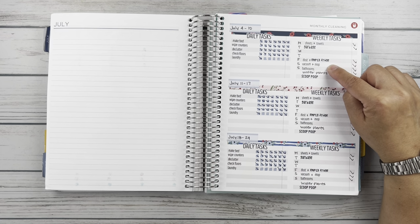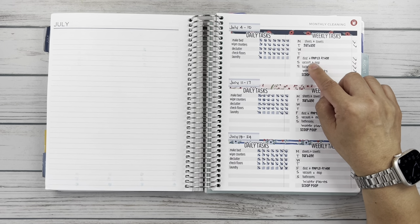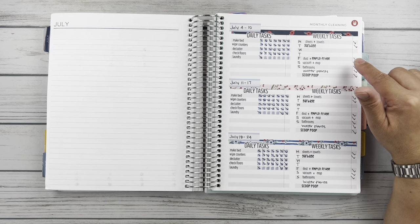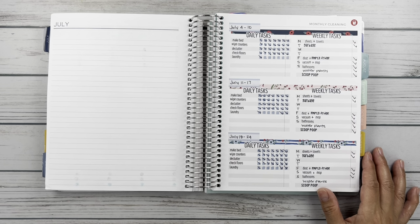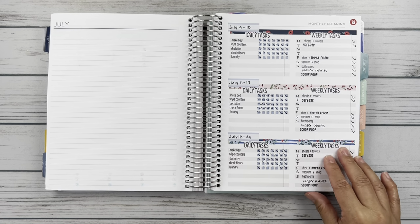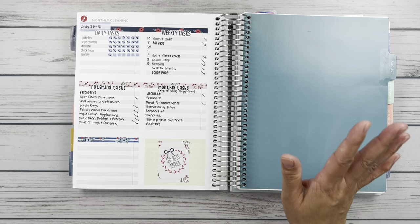Over here in the weekly, I have a mix of Saya with Phoenix Plans, so garbage, empty fridge, scoop poop, these are from Phoenix Plans. I had run out of my water plants, so I just wrote that in. But I always do really well on the daily tasks and the weekly tasks. It's getting to the monthlies that I do the best I can, friends, but I'm not always 100%.